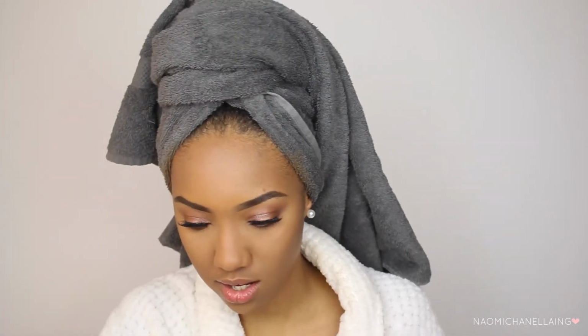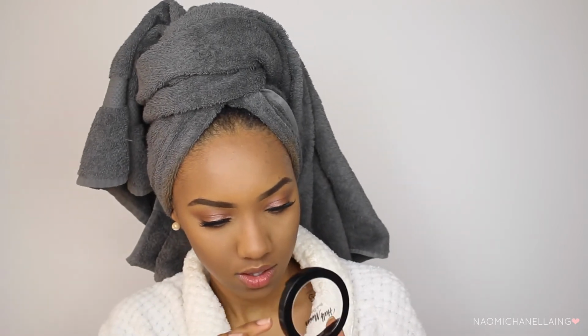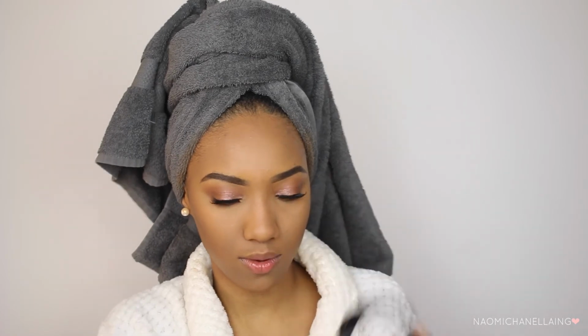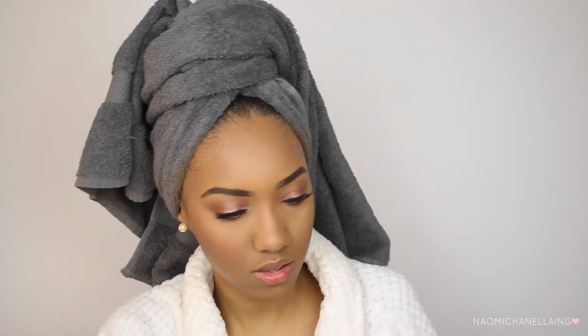So then I need the blush. So I got this blush duo. And these are the two shades. Now the hot pink one I feel like might just be a little too much right now, and I'm too scared to try that out, so I'm going to take this color right here. You see that's still a little pink. I didn't expect it to be so pink.